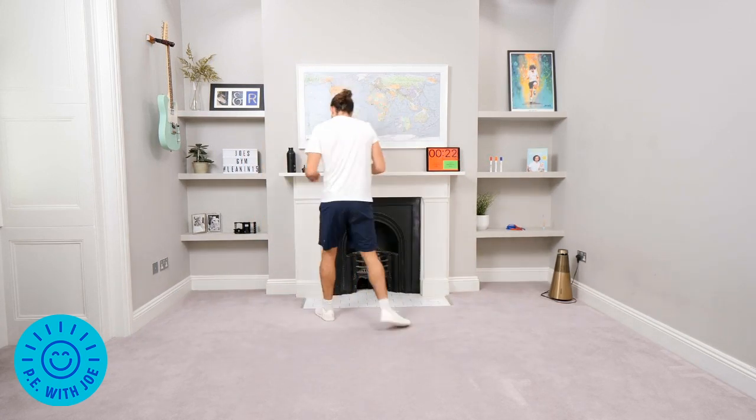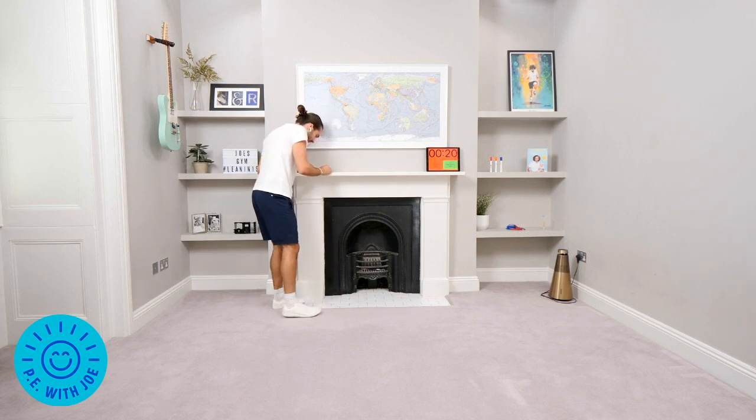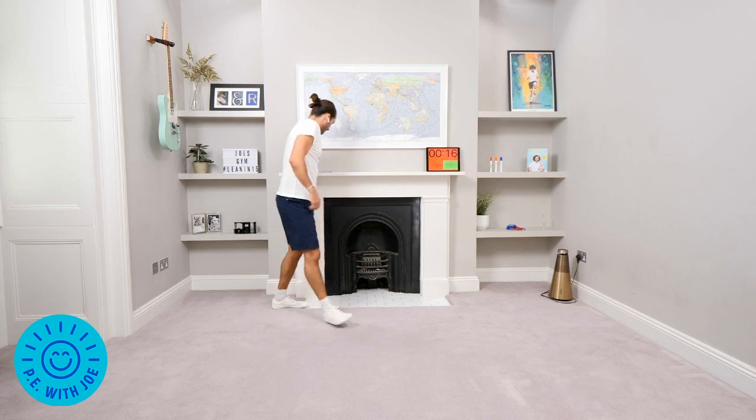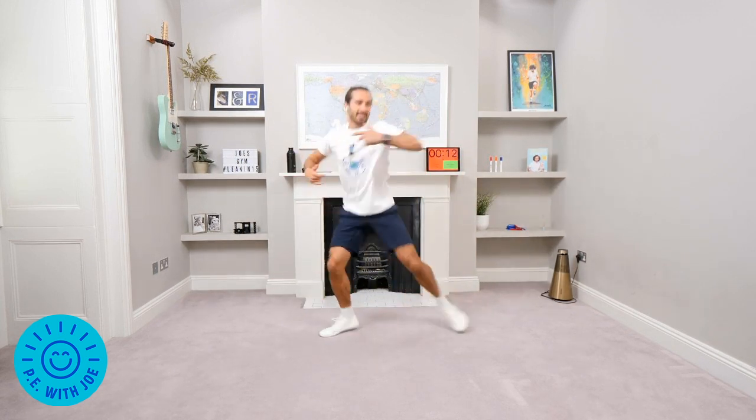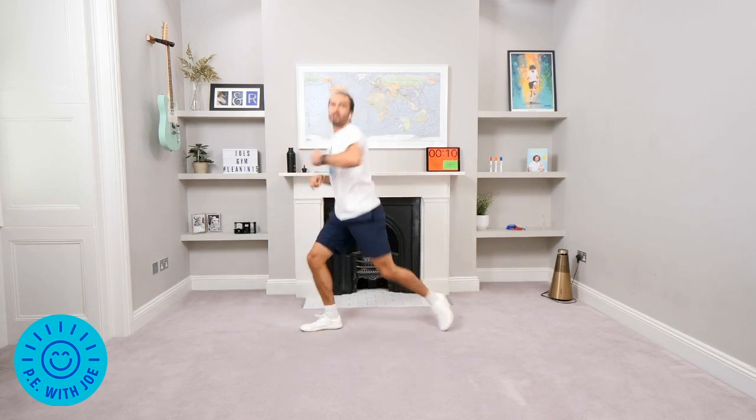Right, 20 second rest. We're now going to go into, oh, Toby, you like your lunges, don't you? We're now doing spidey lunges. So remember, we go side to side, spidey lunge for 30 seconds. Are you ready?